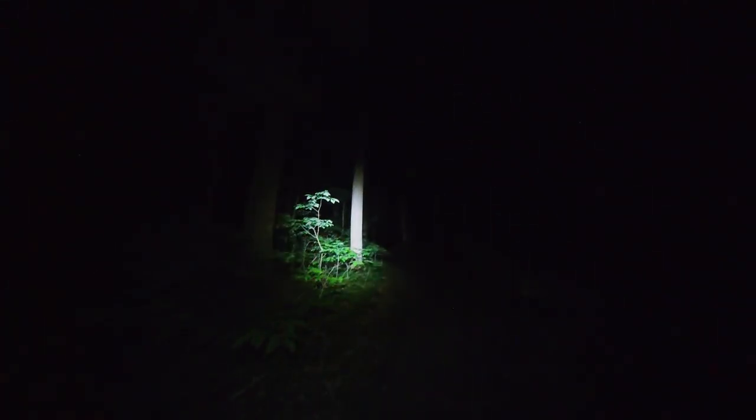She's in there about 450 yards. We'll kind of walk down this trail, see if we can't get a little closer. I don't know if you can hear, but it's her strike.